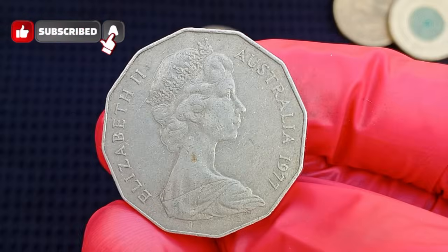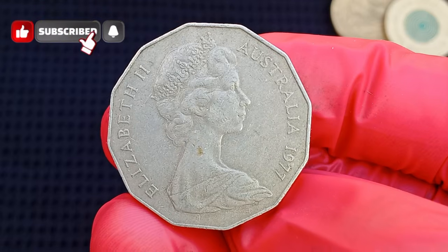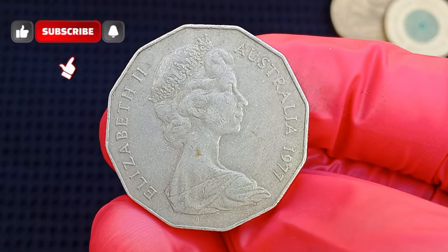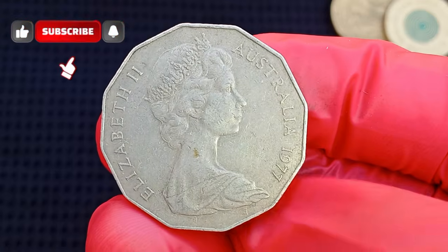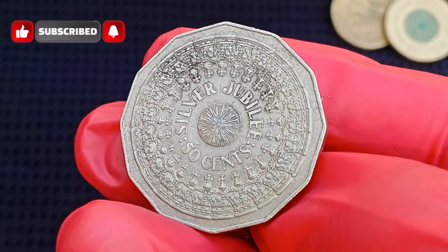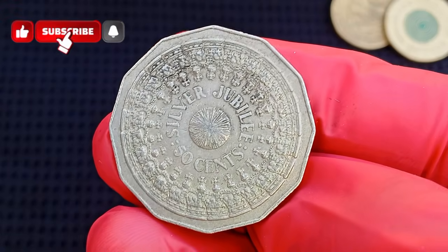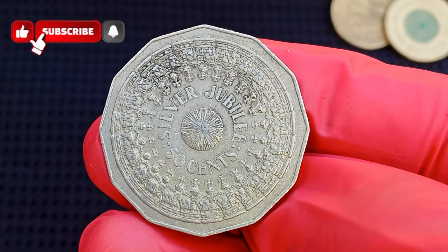That's exactly why experienced collectors pay attention whenever an untouched 1977 commemorative coin appears. Survival itself has become part of the rarity. Most people miss this because they only see an old 50-cent coin. Collectors see history that managed to survive nearly half a century.